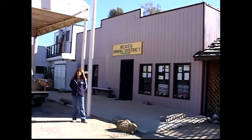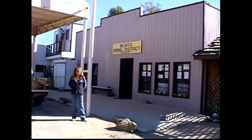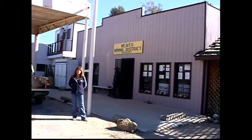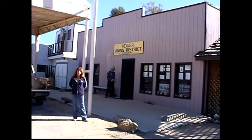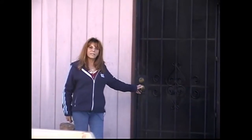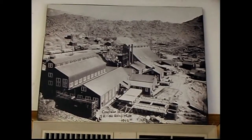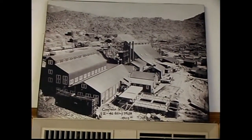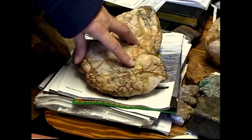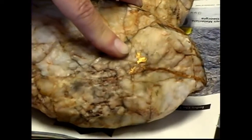We're right outside of Congress right now at the Weaver Mining District, where there's also a little cafe. The Weaver Mining District is here to satisfy their members and so that they can come out and do some gold mining on their claims. Let's take a walk inside and see what they have in here. Here's a picture of what the mine looked like back in 1900. And this is quartz rock, and here's the gold in there. And this was found by the Weaver Mining District on the claim that they have over by Decision Corner.